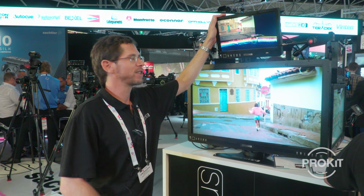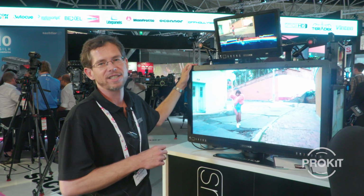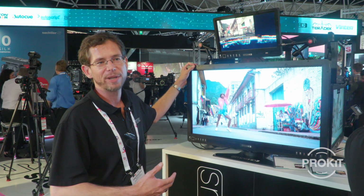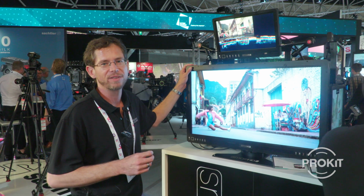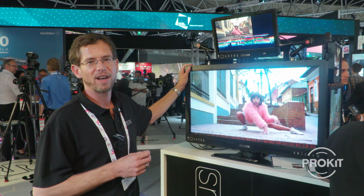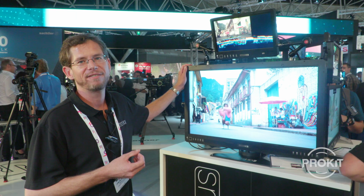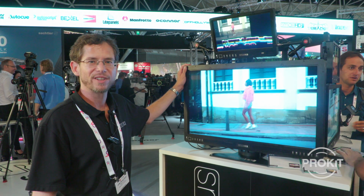Again, we still have some fine tuning to do on the 13 before it ships to make it look as fantastic as the 32. And the 24 is already shipping. It's pretty well dialed in, but in the next firmware version, we should see even a little bit more accurate color and even a better picture than what we have now. So we're very happy to present you SmallHDR.